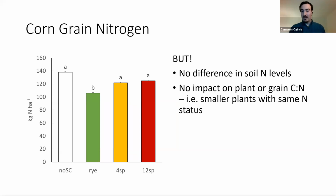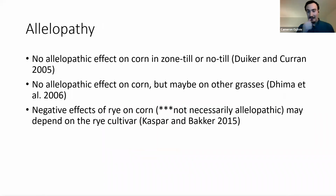So what is the issue? If it's maybe not water and it's maybe not nitrogen, then we kind of get to this allelopathy idea, which we know if you've been playing around with cereal rye and glyphosate-resistant Canada fleabane, we see that allelopathic effect really clear. But other research on allelopathy with cereal rye says it's likely not an issue for corn. And here's just a few studies here that kind of talk about that, but I'll let you go into greater detail on those if you're interested.